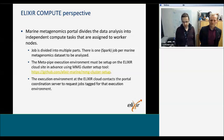But the Marine Metagenomics group has developed this great cluster setup tool, so that now if you have an OpenStack cloud environment that is compatible, you can launch all these tools with just a few commands. You need to edit a few lines in a configuration file and run this tool provided by the Marine Metagenomics group, and in 1 hour you have the service running, which is quite significant, and allows service providers to easily link to this service. So you don't have to keep the server running all the time.